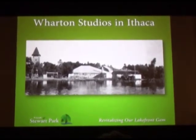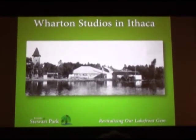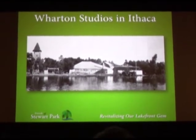And then the Wharton studio, the Wharton brothers came to town, and Diana Reeson was going to mention a little bit about the history of that.